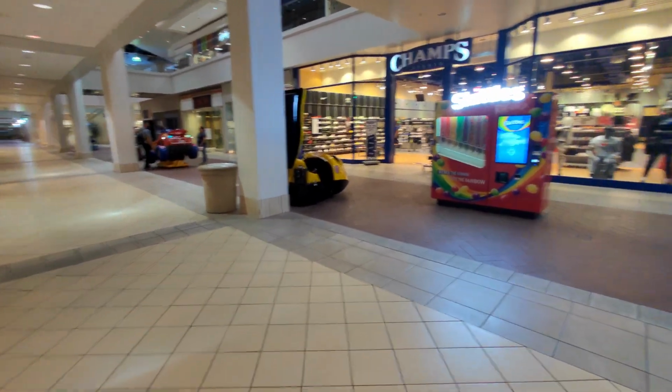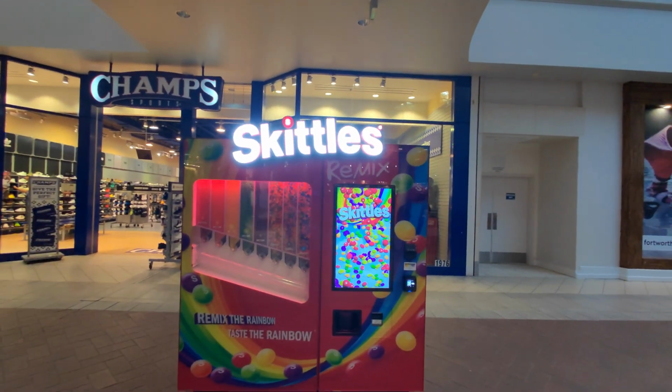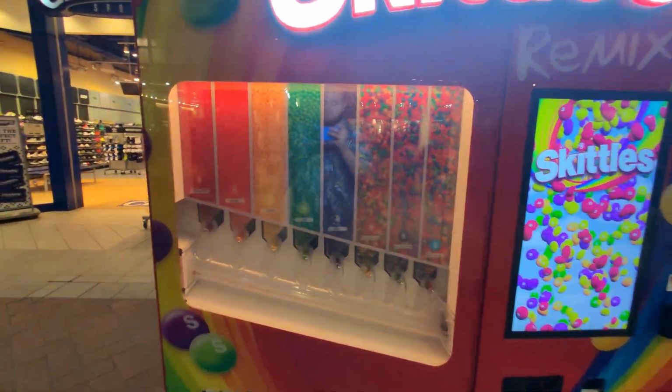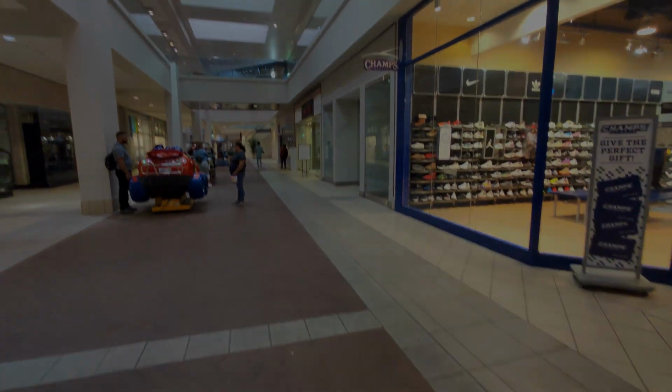And oh, look, a Skittle machine. I didn't try it, but it's interesting. I've never seen a Skittle machine like this before. But I think you put a little cup in and you select what flavors you want. It rolls down and you get a nice little cup of Skittles. And here's an empty storefront. Wow.